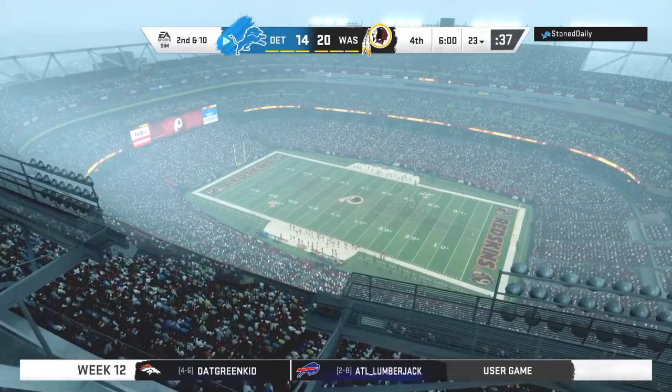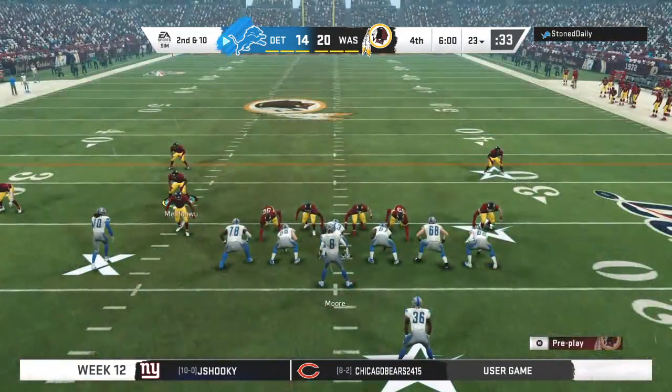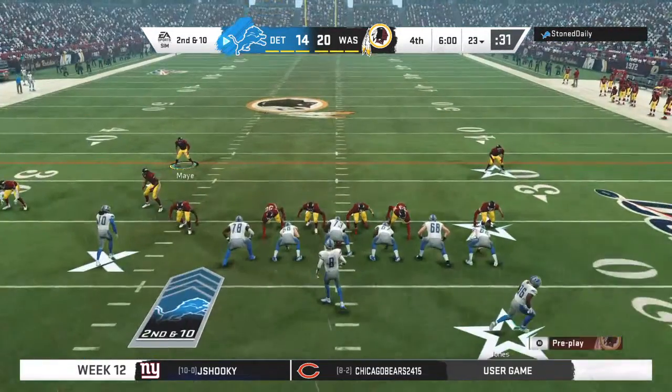Back now at FedEx Field. It's the Lions trailing, but with possession of the football as we get set to bring you the fourth quarter.